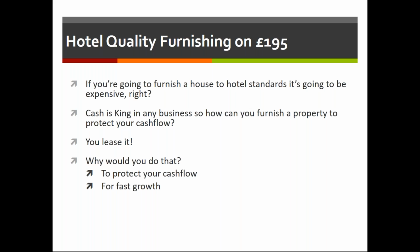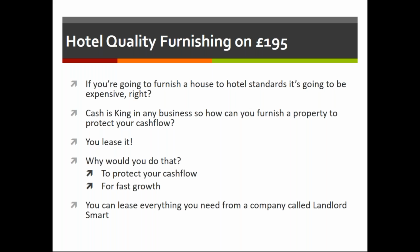So why would you do that? It saves on your cash flow, allows you to have faster growth, and there's no secret in it. There's a company called Landlord Smart who provide the leasing of furniture. And at the end of the term of 3 years, by paying an extra couple of payments, you can buy it from the company. If you're still running HMOs or ASTs at the time, you might use it to put into your less salubrious properties.